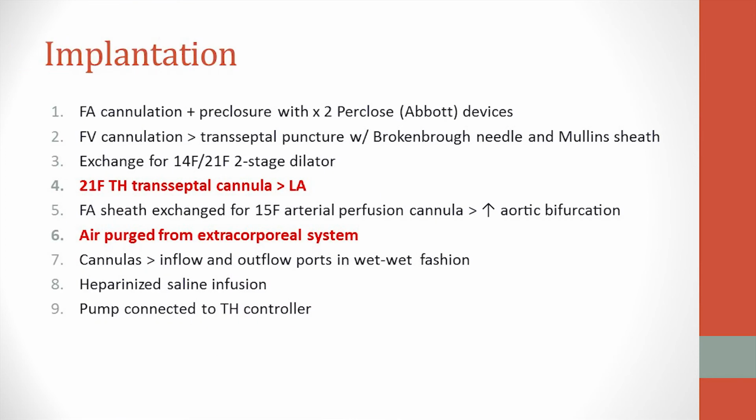I'm sure most of us in this room know the steps for implantation of a TandemHeart. Now, where in this stepwise process did we go wrong? You do femoral artery cannulation first with pre-closure with Perclose devices, and then femoral vein cannulation, followed by transseptal puncture with a Brockenbrough needle and Mullins sheath. The Mullins sheath is exchanged for a 14 French, 21 French two-stage dilator over a 0.038 Amplatz Super Stiff wire.